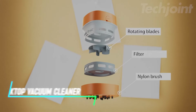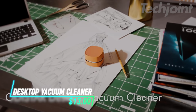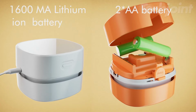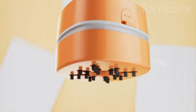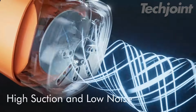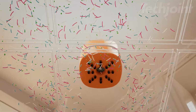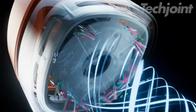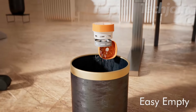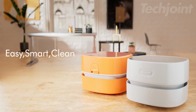Keep your workspace tidy with this sleek cordless desktop vacuum cleaner. Designed for ultimate convenience, it operates on two AA batteries, providing up to 90 minutes of cleaning power. The 360-degree rotatable head reaches every nook and cranny, effortlessly capturing dust and debris. Lightweight and quiet, it's perfect for home, school, or office use.